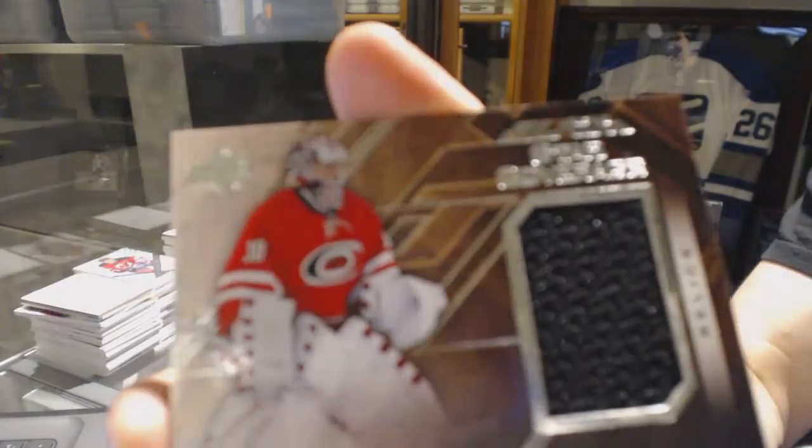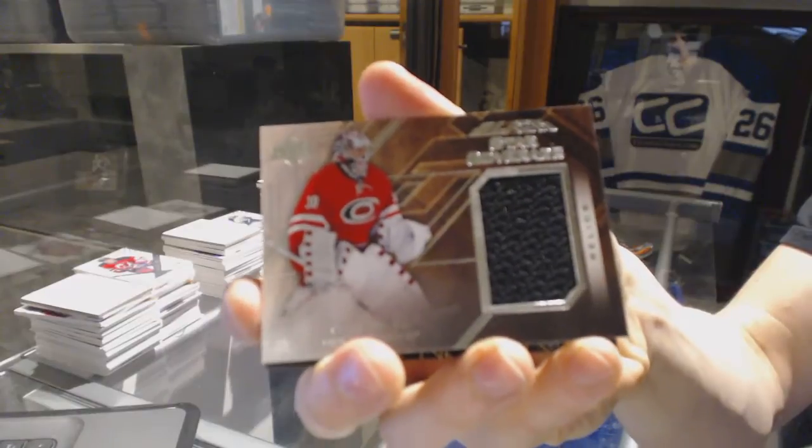Star coverage jersey for the Carolina Hurricanes, Cam Ward.